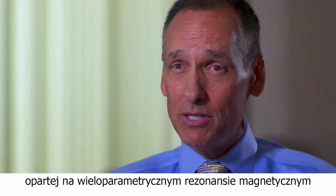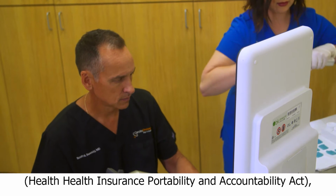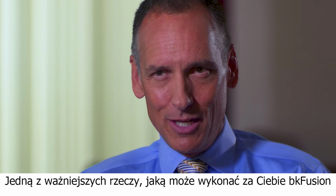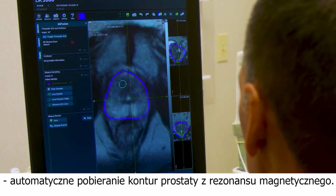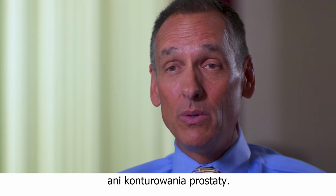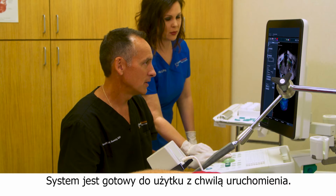The process of undergoing a multiparametric MRI fusion biopsy first starts with the patient getting a multiparametric MRI. At our center, we use a HIPAA-compliant, cloud-based downloading system to import the studies into our BK Fusion system. One of the nice things with the BK Fusion system is predictive fusion that already imports a contoured prostate MRI into the system. No longer do you have to calibrate two separate systems. No longer do you have to do a 3D sweep. No longer do you have to do a contouring of the prostate. It's integrated into the BK Fusion platform. When you sit down, you're ready to go.